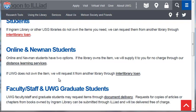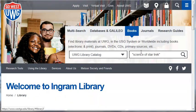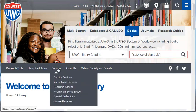Most Gil Express requests will take 2 to 3 days. If they have to physically mail it to you or do an interlibrary loan for a book, again, because they have to physically send it through the postage system, that can take anywhere between 1 and 2 weeks. So we do recommend starting your research early. Again, if you want a particular item from our library, a particular book, from the library homepage, you go to the Books tab, you search the title in the UWG Catalog, then in the USG Catalog, and then you go to Services, Resource Sharing, and request that that item be sent to you.